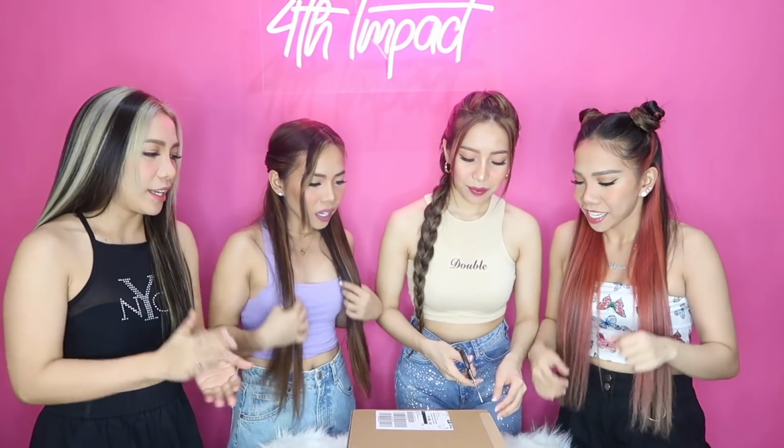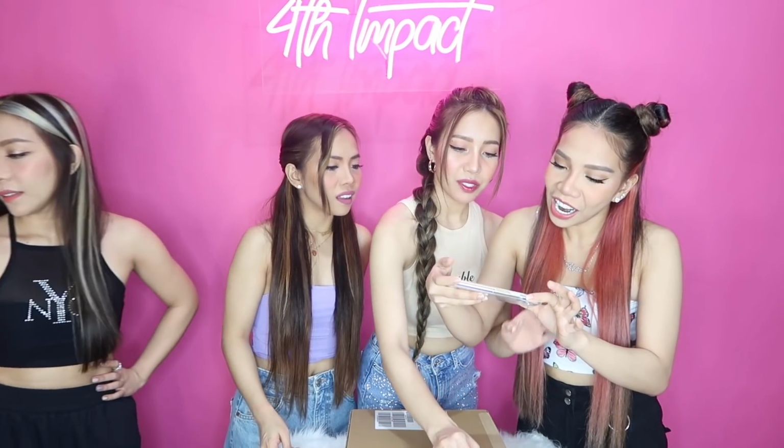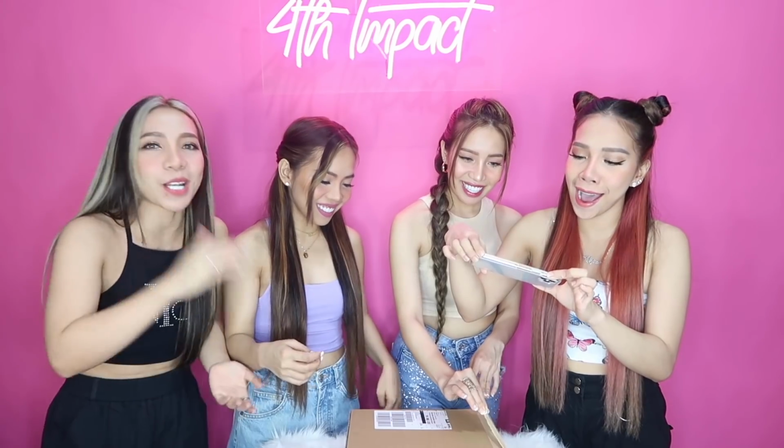Open it. Oh my God. You don't need scissors. You will just... One, two, three. All right! Open it! Let's open it! Ako din ang cameraman! Let's see what's inside! I'm so excited!